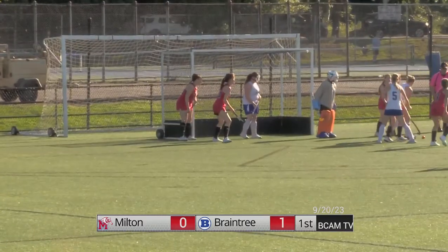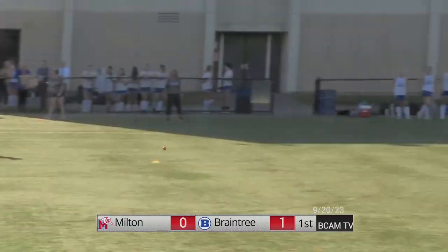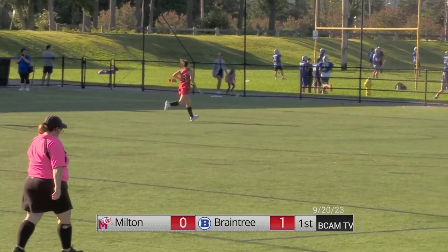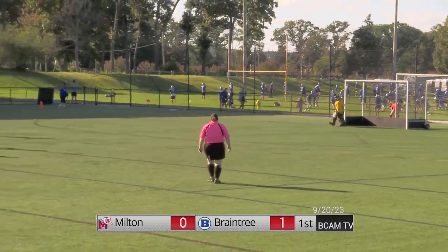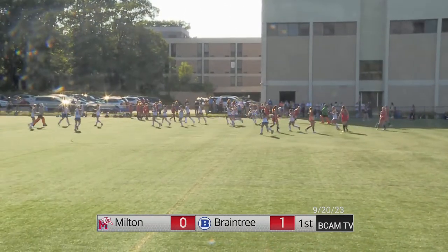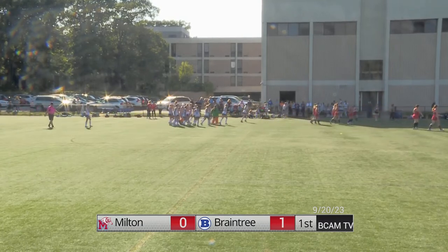And that one hit a player, and that will change possession, as that should just about do it here in the first quarter with the final seconds draining off the clock. Braintree dumps it deep down the other way as the ball will go out of bounds. And that will just about kill the clock now. And this one goes out of bounds, and the first quarter comes to a close with Braintree scoring the game's only goal to this point on a goal by Diouti, assisted by Joyce, and a 1-0 lead for Braintree as we continue our coverage. In a moment, we'll be back for second quarter action here on BCAM TV.